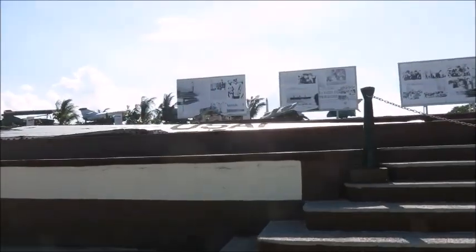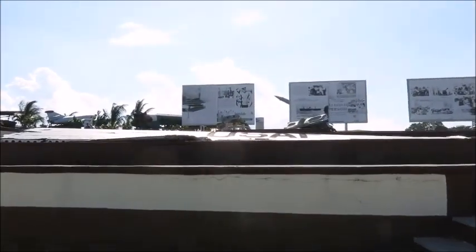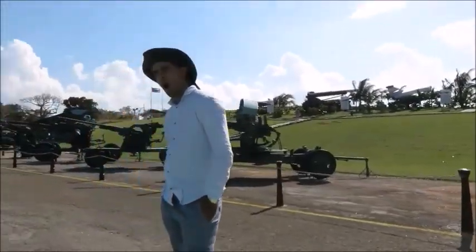This is the museum for the Cuban Missile Crisis. Are these the missiles that were part of the crisis over there? These are weapons from the Soviet Union from that time.